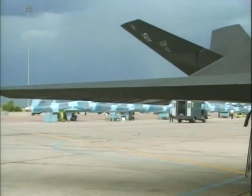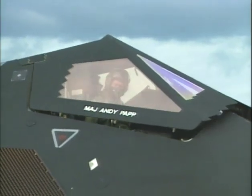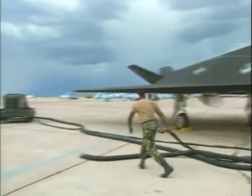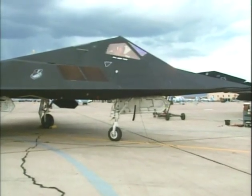When the guys come into the program, initially, of course, we give them heavy academics, heavy simulator training, and then I basically talk to them. And I stress one point, saying this is not any different an airplane than any fighter airplane that you've ever flown. The only thing that you've got to remember is we don't fly this airplane during the daytime. It's going to be flown at night. And you've got to get comfortable with the night.